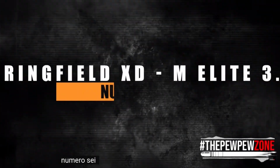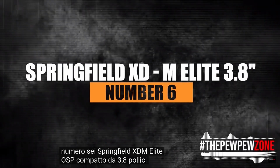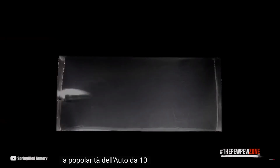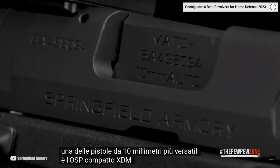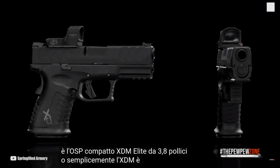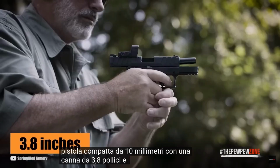Number 6. Springfield XDM Elite 3.8-inch Compact OSP. The popularity of the 10mm auto has spawned a diversity of new handguns. One of the most versatile 10mm pistols is the XDM Elite 3.8-inch Compact OSP, or simply the XDM. It's a compact 10mm pistol with a 3.8-inch barrel and a removable magwell.